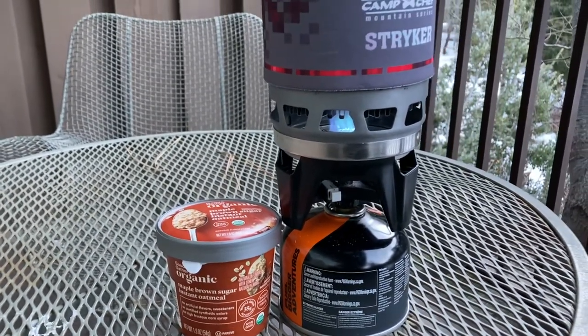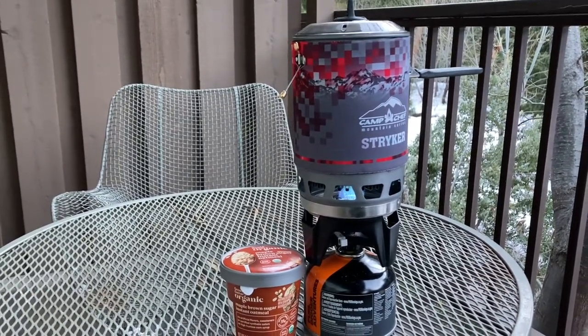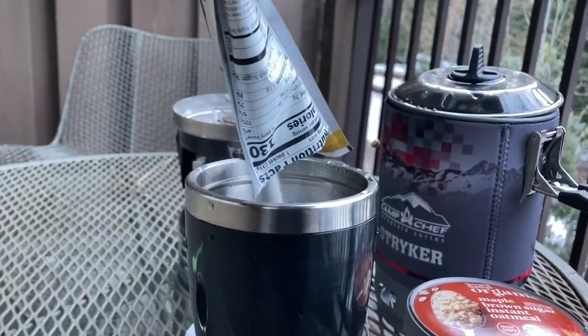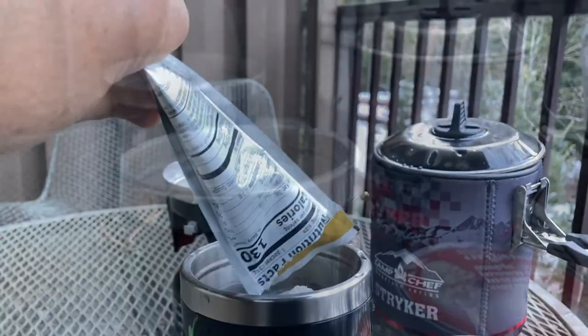Every time we go on trips like this, I always make sure I bring my little stove so that we can get coffee very first thing in the morning, and maybe a light breakfast of oatmeal to get you going.